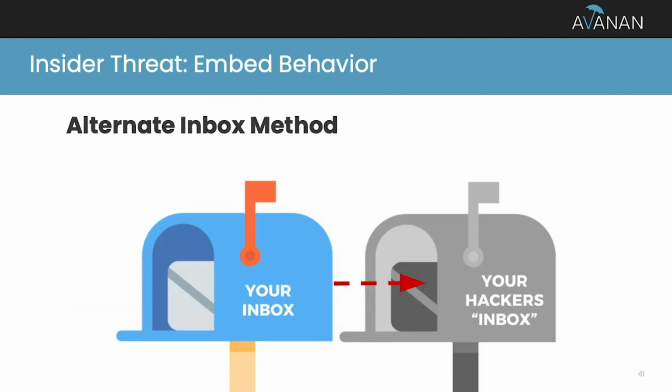Last thing I'll talk about here, insider threat. So, the alternate inbox method. This is if you have a compromised account. What they'll typically do when they compromise that account is they'll start blasting out a bunch of emails, and that account says they're no longer allowed to send emails because they're getting marked as spam. I know some of you have dealt with it.